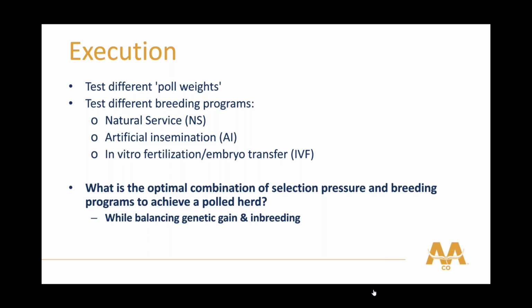First is polled weight. And what I'm talking about there is the different levels of selection pressure that you want to put on polled. So 0% is that you're not considering polled at all. You're only selecting on the selection index. Right up to 100% when you don't consider the selection index at all, you just consider polled. So we've modeled this, we've run this digital twin for varying levels of polled weight or selection pressure for polled, between 0 and 100%. What we've also modeled are different variations of the breeding program.